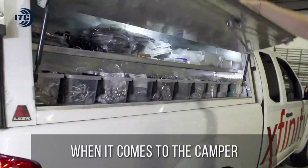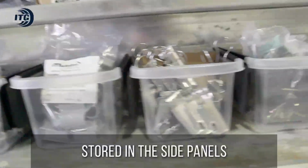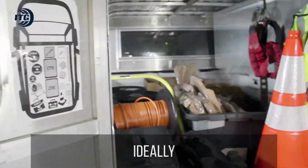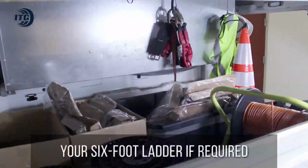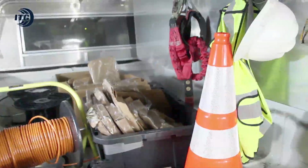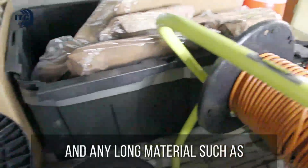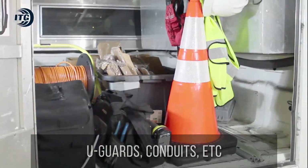When it comes to the camper, materials and accessories should be stored in the side panels. In the main area of the camper, ideally, you should only have CPE, your 6-foot ladder if required, your tools in a tool bag, your PPE, cable spools, and any long materials such as U-guards, conduit, etc.